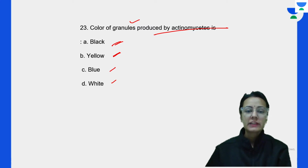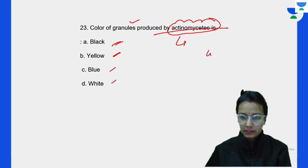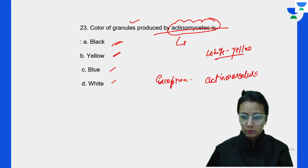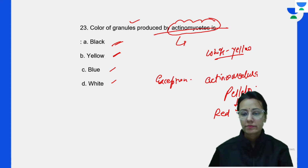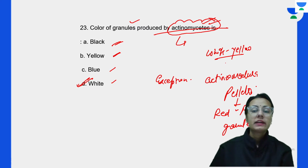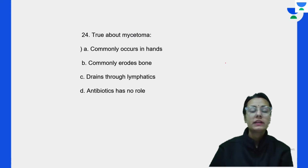Yes, so what will be the answer? The color of the granules that is produced by the actinomycetoma is white to yellow granules. But one exception is there: Actinomadura pelletieri, that produces the red to pink granules. So actinomycetoma produces white to yellow granules, and the causative agent is gram-positive bacteria. One exception is Actinomadura pelletieri, which produces red to pink colored granules.